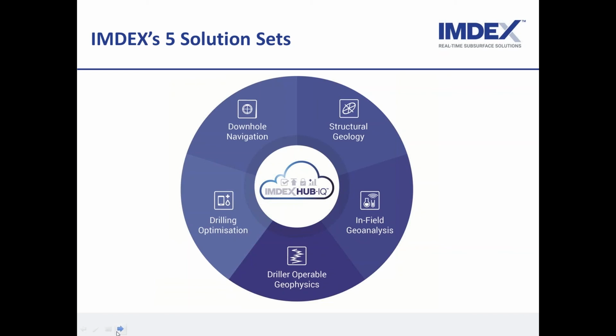Driller-operable geophysics is exactly what the name would imply. It's a geophysical, or in particular petrophysical probes that a driller can use rather than you needing a service provider to come out to your site. Obviously, that's all about cost benefit, but also very much about real-time data, which, as you'll see today, is a real key to what we're trying to provide.